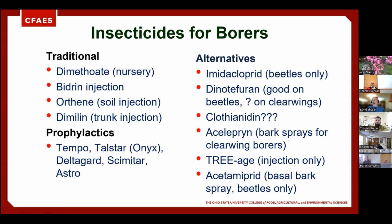Now that's different than in New York. In New York, you have to have both the target and the pest specifically listed on the label before you can use it, but we don't have that here. So you can see a lot of these insecticides are the same ones that we talked about for the scale controls.